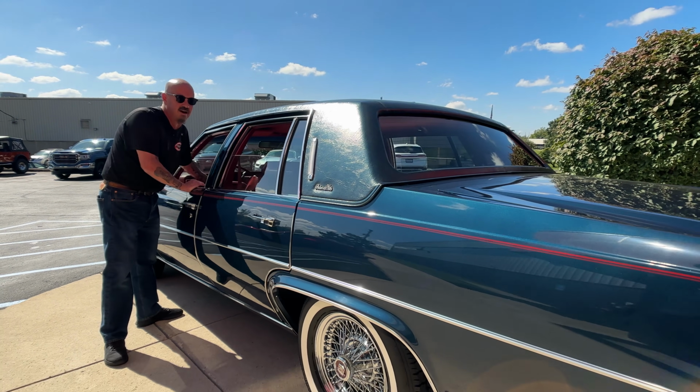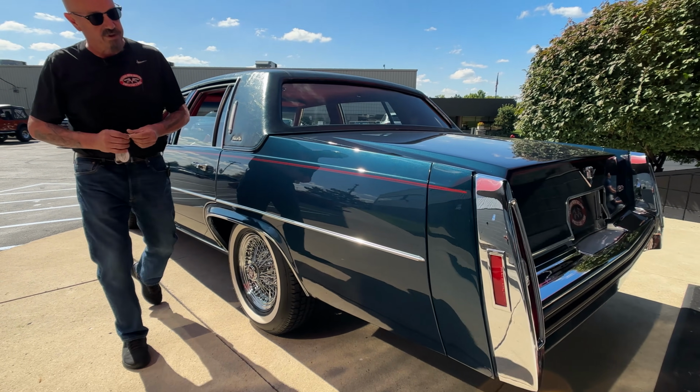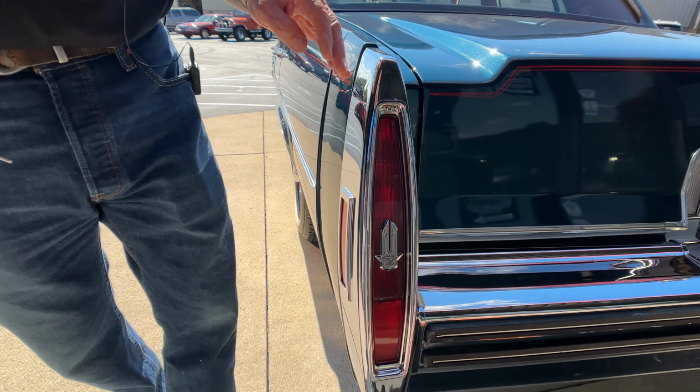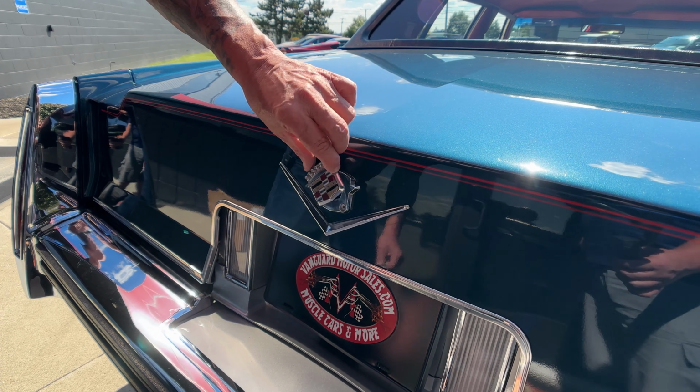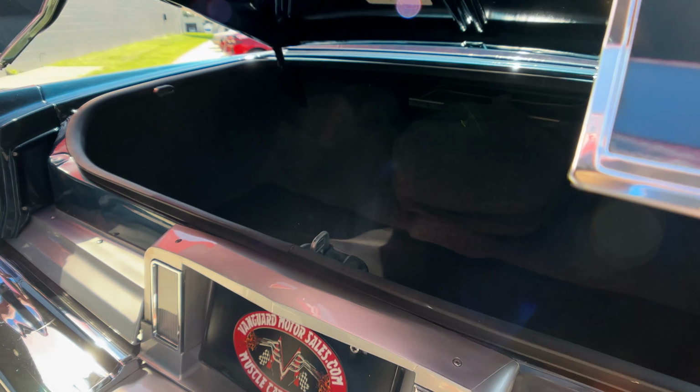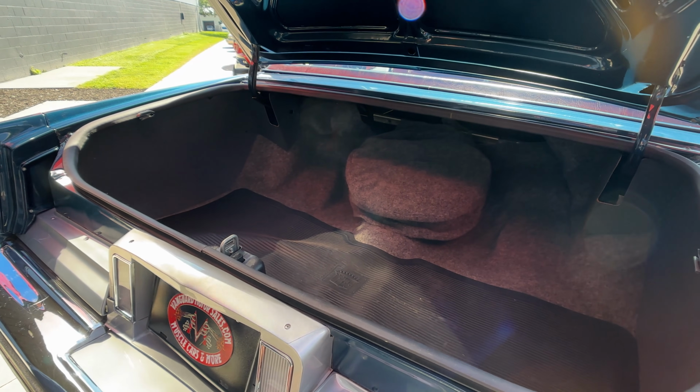I'm going to shut this thing off right now. We're going to pop open the trunk, see what's going on in there. You can see all the extensions are all beautiful here. All right, let's open up the Cadillac emblem. Yep, then we put the teeth down on the key. Look at that. Looks brand new in there.